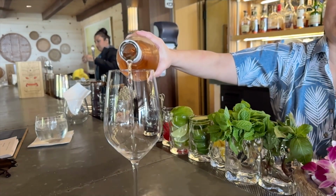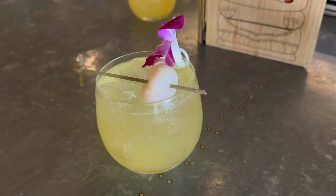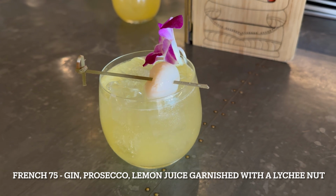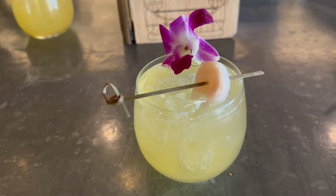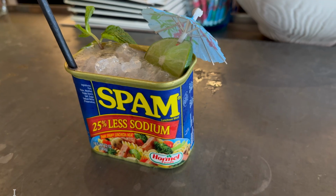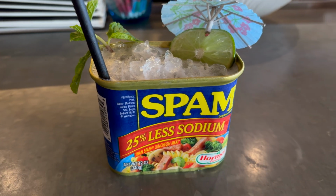Enjoy the view over your slow pour of wine. Or try the French 75. Cocktails were $16 each. It would be hard to beat the presentation of this drink served in the Spam can.